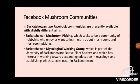Saskatchewan Mycological Working Group, slightly different. This is a part of the Native Plant Society through the University of Saskatchewan, and their aim is towards expanding the education of mycology throughout the province and establishing as best they can which species actually occur in Saskatchewan. Both of these groups will allow you to post your photos of the mushroom, and will give you, as best people can, ideas as to what species you're looking at.